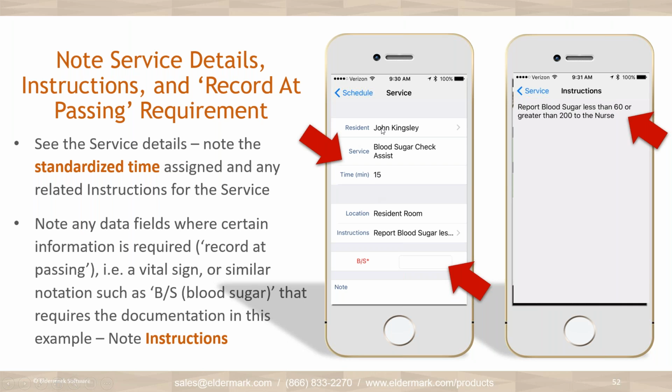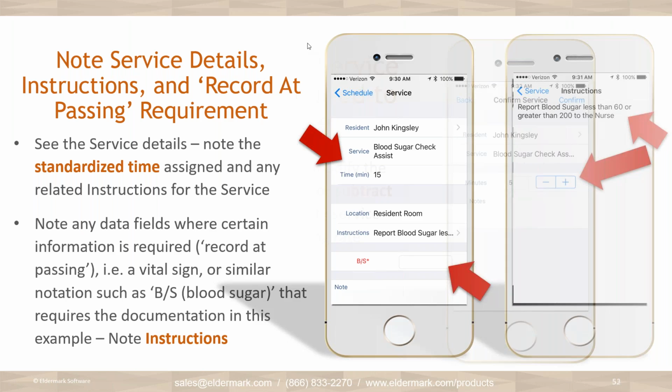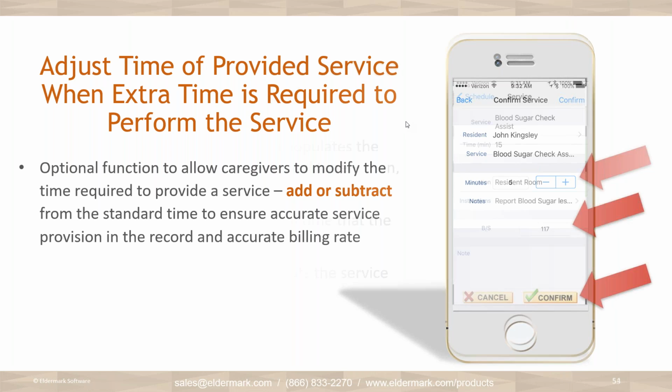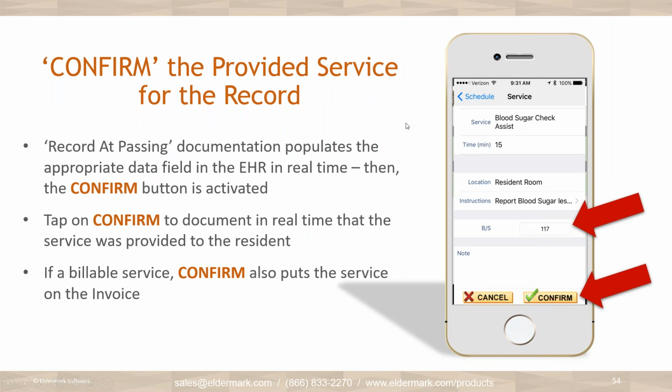You can click on any of the residents and it'll show, okay, there's a blood sugar check for this person. The blood sugar, you can have whatever you want to be recorded, and that goes obviously right back to the health record. You can also, if you want to track true time in, time out that you spend with residents, you can move those up or back. But we have defaults built into there.